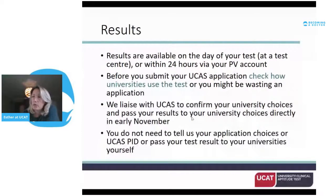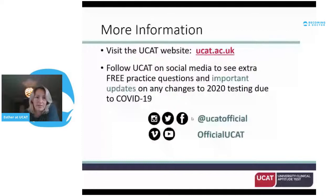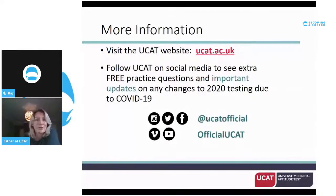And then we liaise with UCAS and we pass your results on to your universities on your behalf. You don't need to do anything else. And that's it.